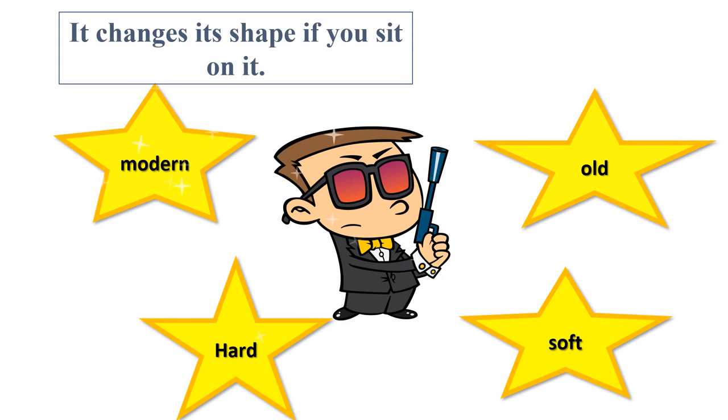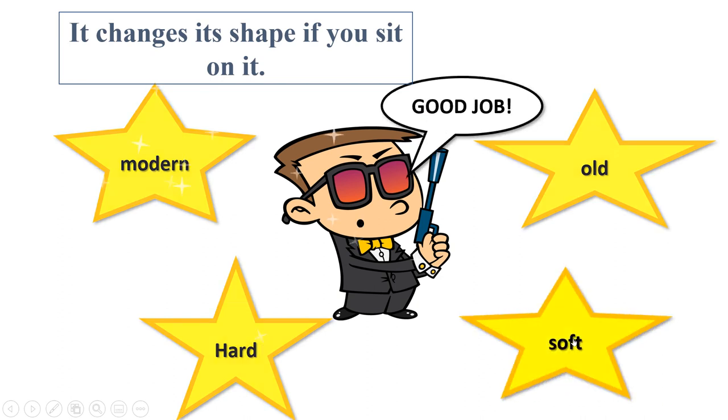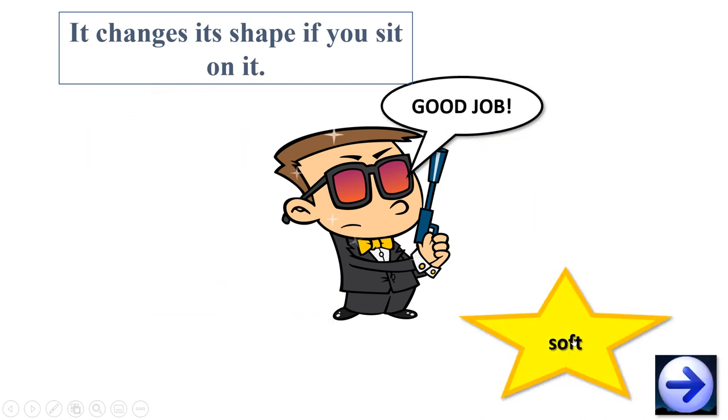It changes its shape if you sit on it. Four choices: modern, hard, soft, and old. So, what is your answer? And my answer is... Good job. Soft. Yeah, very good. Now, the next one.